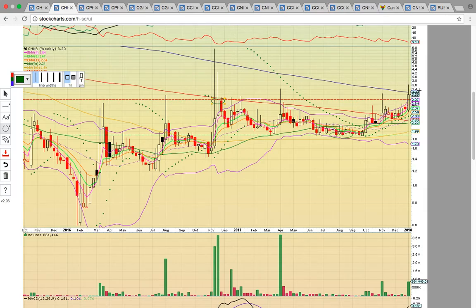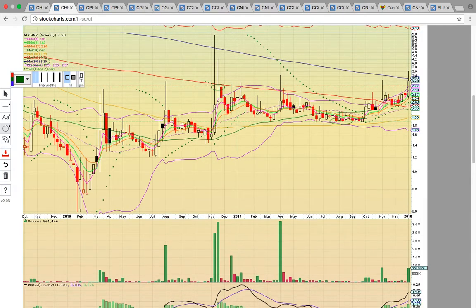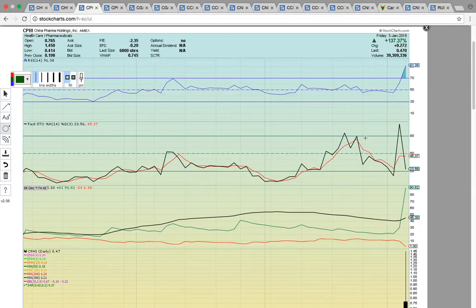Now it's hitting the key resistance level. It's all about this blue line, the 300 week moving average at 330. If it can close above 330 for the week and turn the level into support, that'll signal it wants to head higher. If it fails to break 330 resistance, that will be a signal this is a temporary top, and you could see it cool down.